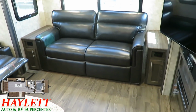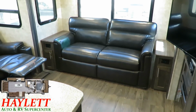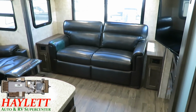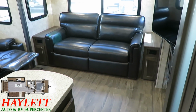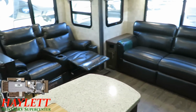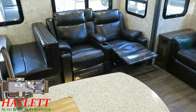Both sides of the sofa, you see, also have side stands with power outlets and more of that sealed edge countertop stuff. So if you have a drink there and you accidentally knock it down, you can easily clean it. And the sofa is actually not bolted to the floor. So if you need to pull that out to clean back there, you can too. Same with the theater seat, actually. If you really need to, you can pull that out to get behind it and clean it.